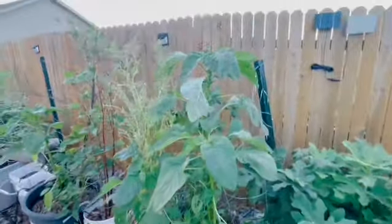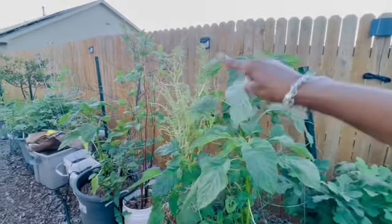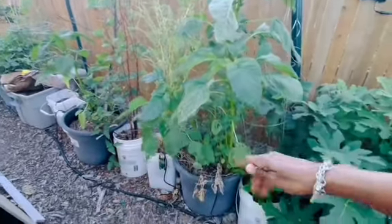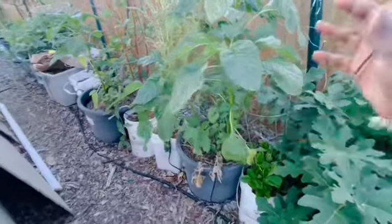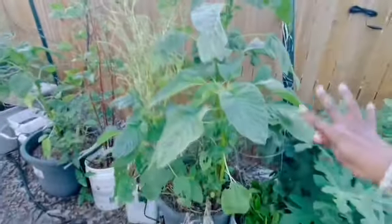This is my amaranth. This is callaloo. It's continuing to go to seed. I did harvest some seed. I will have to take all these seed pods off in the morning and let those dry. I need to harvest my callaloo and get them cooked up. I'll probably do that this Sunday and make a pot of greens. But this is all callaloo right here.